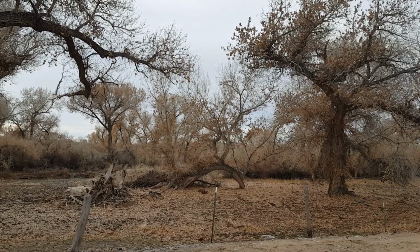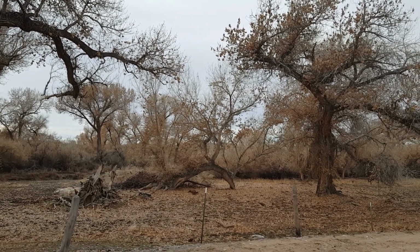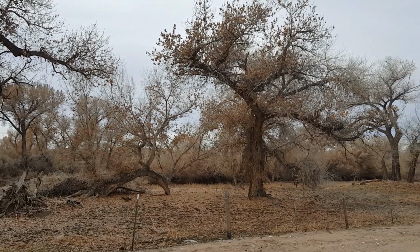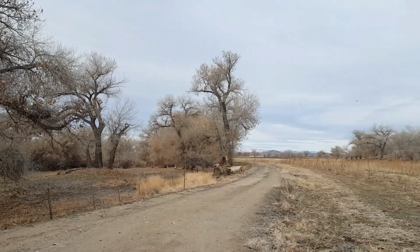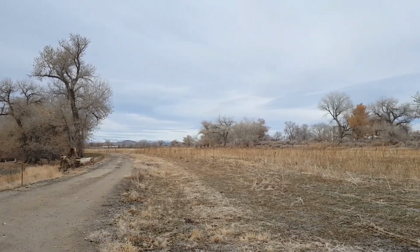Hey everybody, we're back out here in Nevada. This time we're not looking for gold. We're going to be looking for some relics and coins from one of the Emigrant trails. I just scored permission for this location. The Cottonwood Trees mark a river. It was a very important stop on this particular trail.